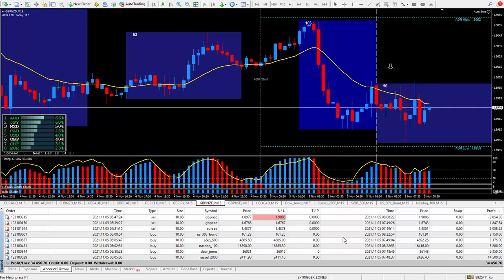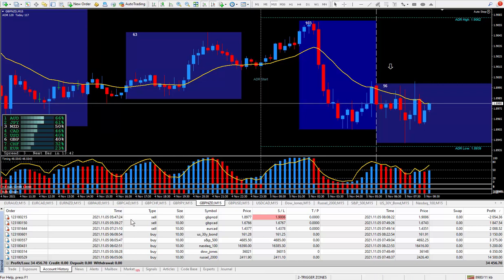Today's date is November the 5th and I'm using my new trigger zones trading system. Now as you can see, I took all the trades from before 6 a.m. up until almost 7:30. And I closed them all out after 7, and some of them were between up to about 8:22. So by 8:30 in the morning, I am done trading as I am doing this video for YouTube.